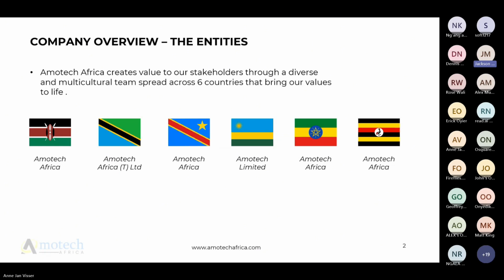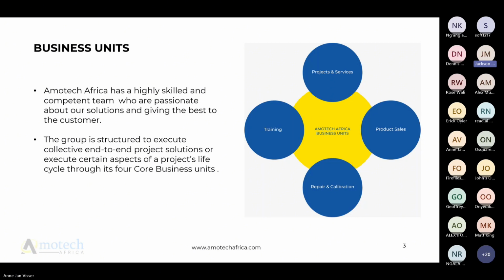Among the things we do are services. On the next slide, we'll see what we do exactly as Amotech Africa. We have our main departments: projects and services, and product sales, where we deal with specific products for specific customers. We have a training department that equips our engineers with the knowledge and know-how to penetrate the market sector and provide the products and solutions needed in the market. We also have a repair and calibration lab that is ISO 17025 certified, something we have been yearning for, and it is expected to boost our market penetration.